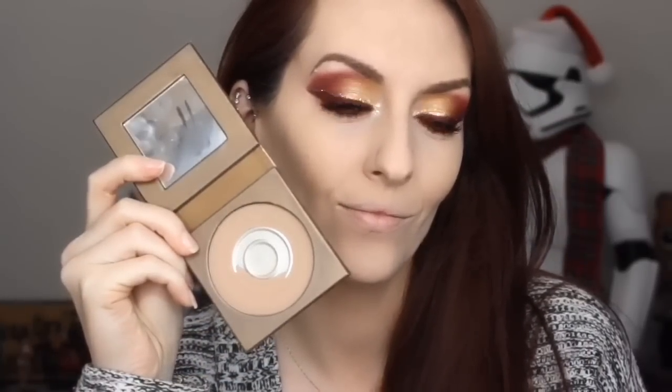And then the eyes were all done. Next, we're going to finish the face, and we are going to start bronzing. This is the Tarte Amazonian Clay Bronzer in Park Avenue Princess. And I'm going to be using the Kat Von D brush in number 4 to bronze my face today.